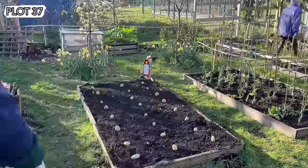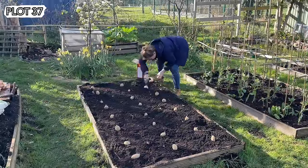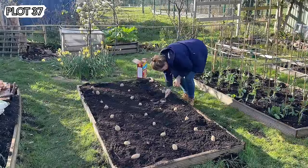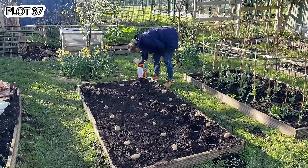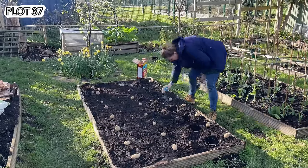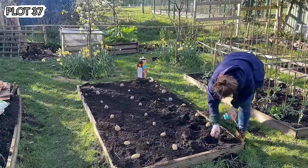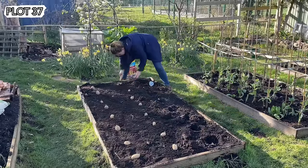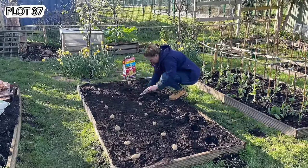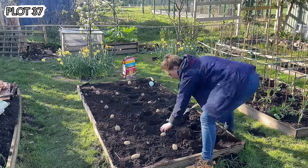This bed actually missed out on having its mulch over the autumn, so I'm going to throw a bit of blood, fish and bone into each of the planting holes for the potatoes. I'm just going to sprinkle it in the bottom and then mix it around so the potatoes aren't sitting directly on a bed of blood, fish and bone. That would just burn them, but just giving it a bit of a mix around and making that available for them. So hopefully, come the end of June, we're going to be hauling vast quantities of beautiful little potatoes out of this bed.